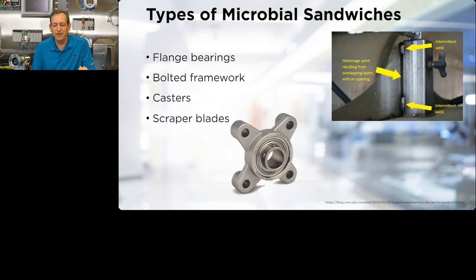Really, the big one I see are flange bearings on your conveyors where you have bearings holding on to either the head shaft or the tail shaft. And these are 4-bolt flange bearings. Again, you've got a flat surface of the bearing against the flat surface of the framework of your conveyor. Can't get behind there.